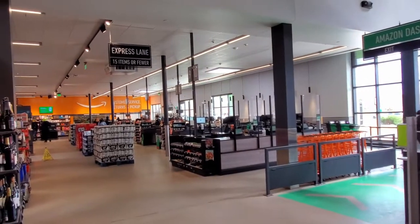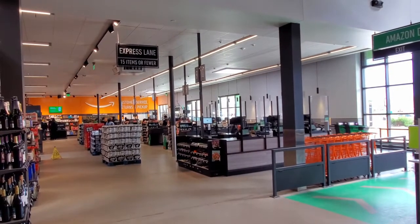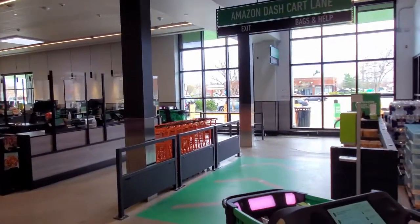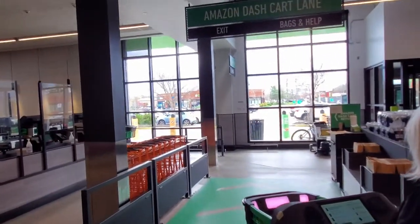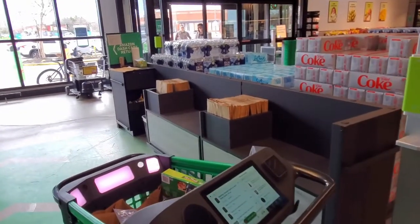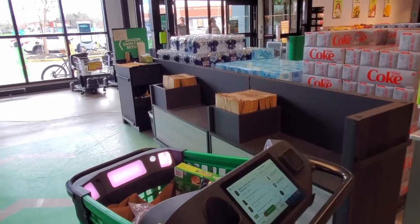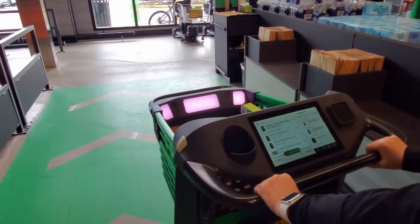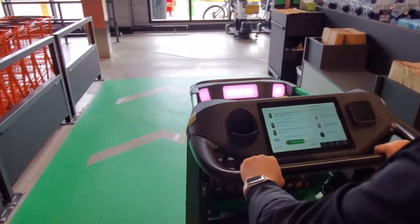So here's the checkout area. There are regular cash registers, but there's also the Amazon Dash Cart lane, which is specifically for those smart carts. If you didn't fill up bags as you went while you were shopping the way that we did, they do have a station here to pack your items if you just use the cart by itself.